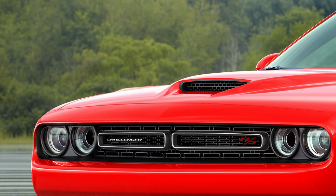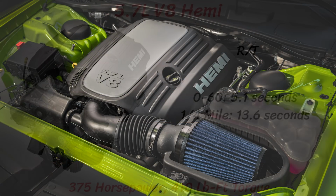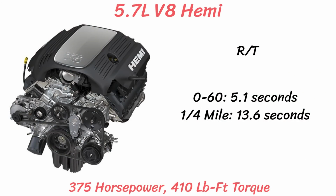The next step up would be the RT with the iconic 5.7-liter Hemi V8 with 375 horsepower and 410 pound-feet of torque. Again, that's 5 more horsepower and 15 more pound-feet of torque than the same engine in the Charger RT. That means 0 to 60 in around 5.1 seconds and the quarter mile in 13.6 seconds.